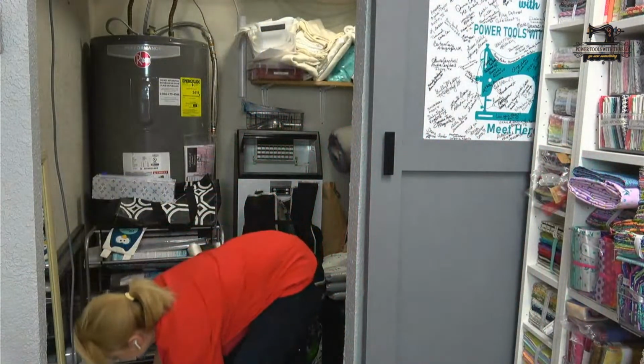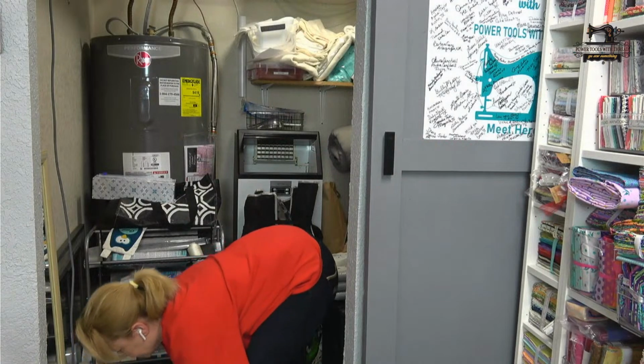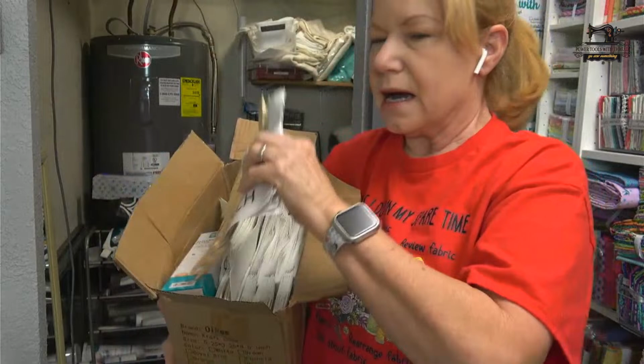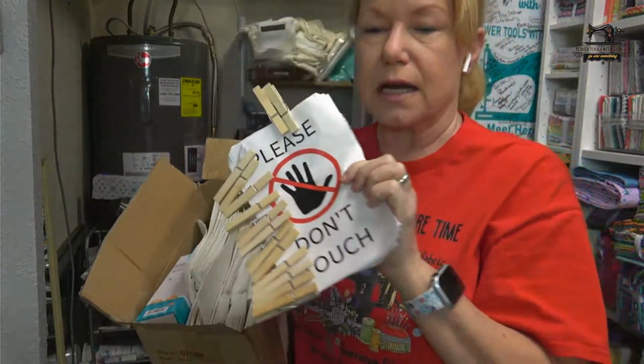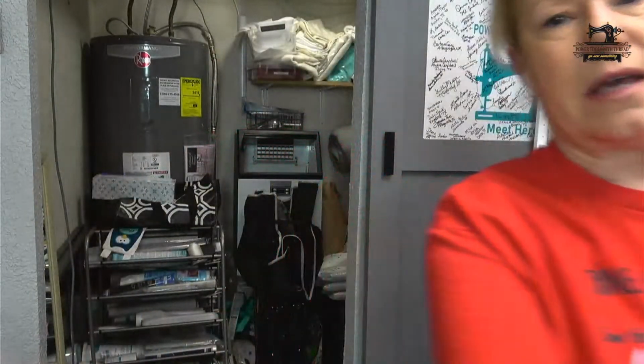Also from our retreat last September, I have goodie bags. When I go and do retreats, I have goodie bags. I have my clothespins with do not touch signs from our quilt walk that we did. That was a lot of fun. Y'all that are new, last September in El Campo, Texas, which is halfway between Houston and Corpus Christi on Highway 59, we had an RV sew together at an RV resort down there, and it was so much fun. We're going to do it again this coming September.